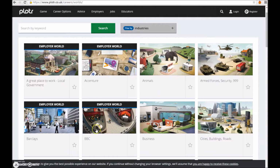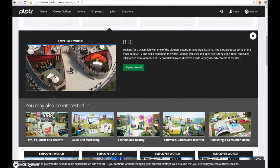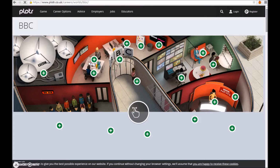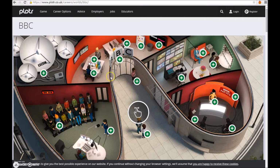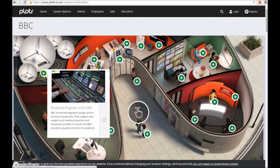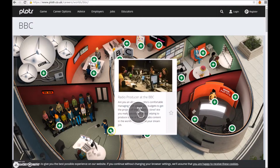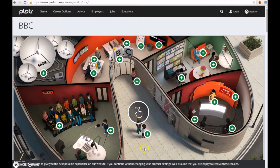So for example, you could look at the BBC if you're someone who's interested in maybe working in the media. So if you explore the world, you can have a look at, sorry, my computer's loading a bit slowly today, but you can have a look at all the different roles that are within the BBC. So if you hover over here, broadcast engineer. It's probably something a lot of you haven't heard of before. They're the people that design and fix the technical equipment used by people working at the BBC. And then you've got audience planners, you've got radio producers, and many other different roles.